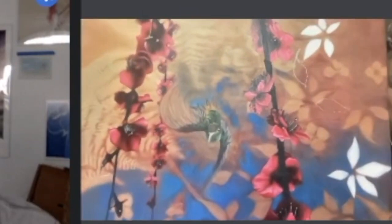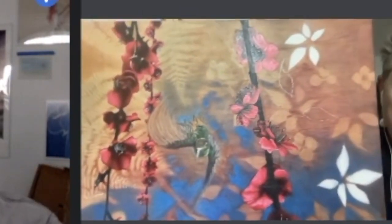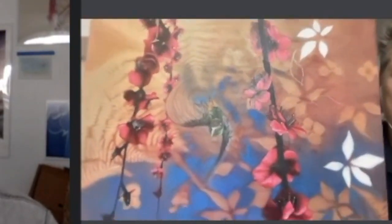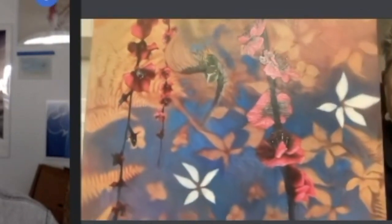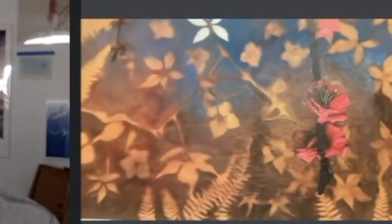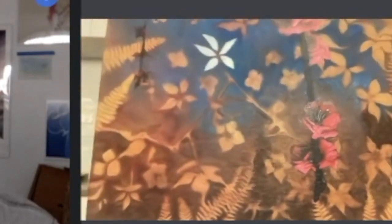This is the one that Rose had started with the background of, I guess it's a sun print, Rose? It was originally a sun print with natural dyes and a watercolor bird. Then I added the pink flowers. You added the white ones, right, Lara? Yeah, the white ones. Wow. And then I added this blue. I love it. Oh, lovely.